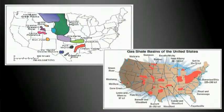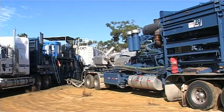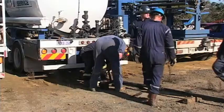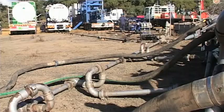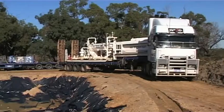What we're doing is using technology which we're taking from similar fields in the United States, and we're applying that to Australian conditions. It's expensive, we've made some mistakes, but we believe that we have knowledge that nobody else in this country has, particularly in relation to the onshore Victorian area.